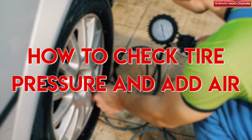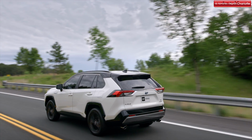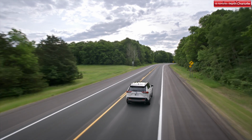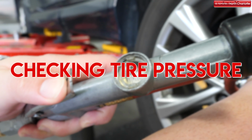Toyota of North Charlotte is here with an easy guide to help you check your tire pressure and add more air if you need to. Your tires need to maintain a consistent air pressure level inside of them to stay inflated and working properly. Checking the pressure in your tires is easy, and all you need is a working pressure gauge.